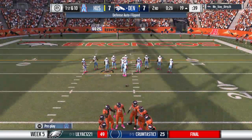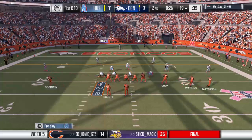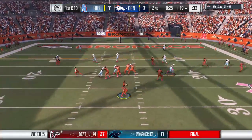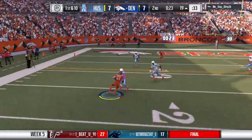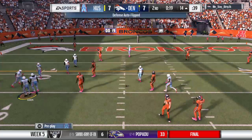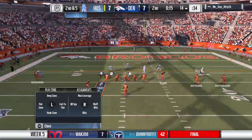And a new set of downs here after picking up the first on the ground. 1st down. Here we go now. Into the red zone. It's Bortles. Drops it underneath to Elliott. And he'll get him inside the 15 down to the 14-yard line. Call it a gain of 5. And it'll make it 2nd down.